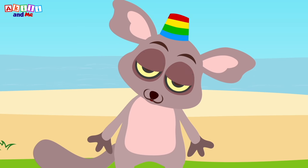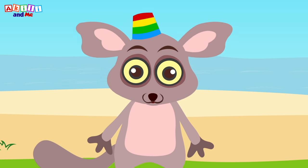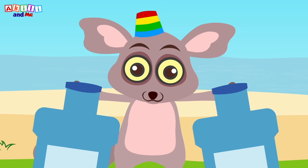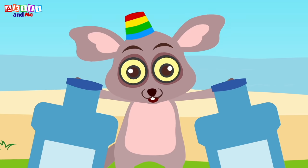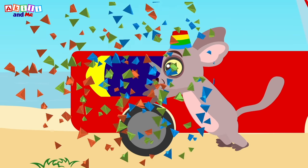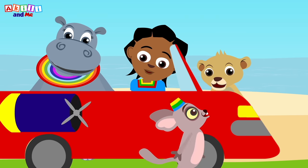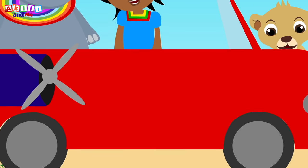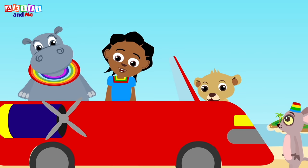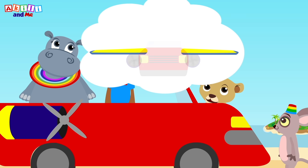What about you, Bush Baby? Can you build too? Great! We need a propeller that spins round and round to move the flying car forward. Oh, wow! Well done, Bush Baby! Now, what else does this flying car need? Maybe it needs wings.